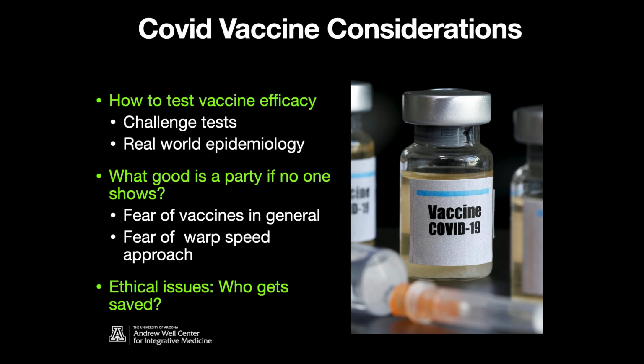Finally, ethical issues. Who gets saved? Who gets the vaccine? It's the lifeboat issue. Who gets to hop in? Is it the people who are at greatest risk, which might be the elderly, greatest risk of mortality? Or is it the people who we need in the front lines, trained personnel who come into contact with the virus the most? Is it people who are immunocompromised for some reason? And again, if we have enough vaccine around, it won't be an issue, but at least initially there's going to be concerns.